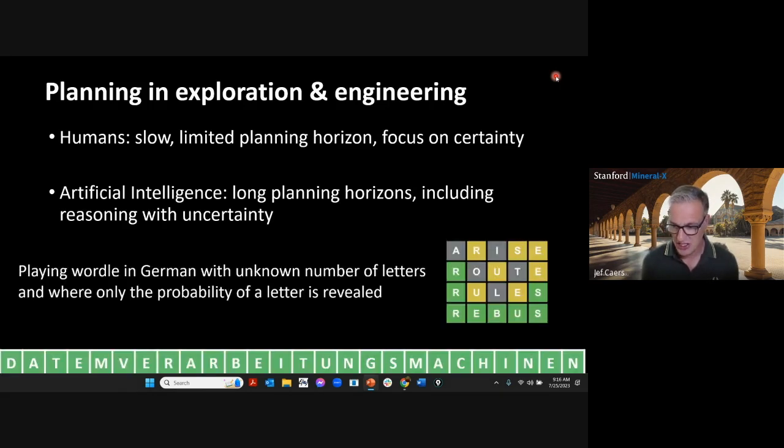I like to use this analogy. Every morning I play Wordle, and I just reached my 100 day streak. We can play Wordle with 5 letters, which is relatively simple, and there's an AI behind this as well that you can compare yourself with. But think about playing this game in German, where the word for computer is Datenverarbeitungsmaschinen. Imagine playing that word, and only the probability of the letters is revealed to you, not even whether a letter is there or not with certainty. That is the kind of problem I'm trying to solve.